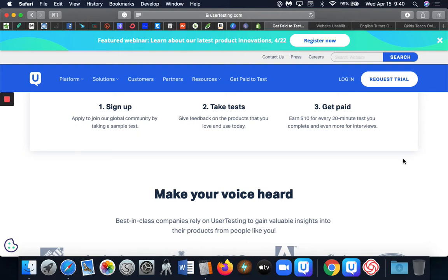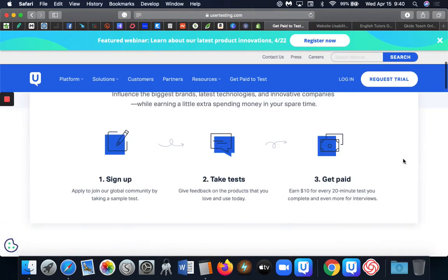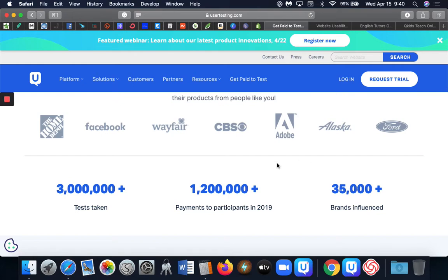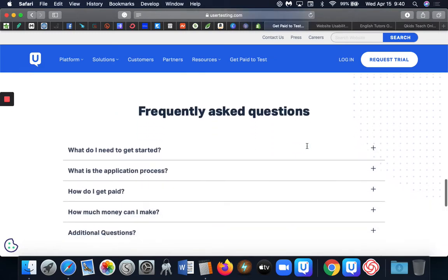But again, the tests are submitted to you in a certain way based on how your rating improves. So as your rating improves, you get granted more tests. It's not necessarily unlimited out the gate, and I don't want to give you that impression that it is, but it's very simple to sign up, and there are a lot of big box brands that use them. As you can see here, you got Home Depot, Facebook, Wayfair, CBS, among others. And their site's relatively easy.